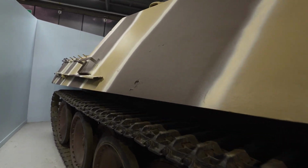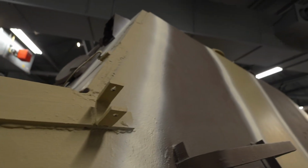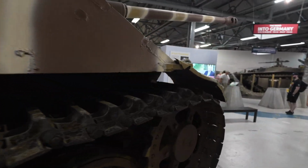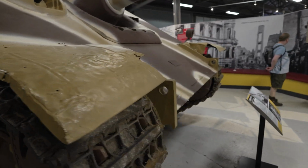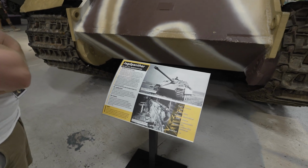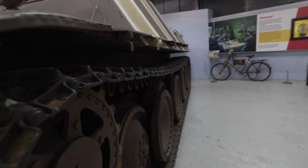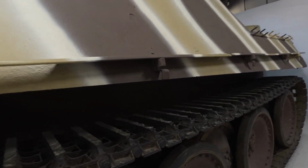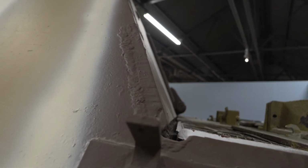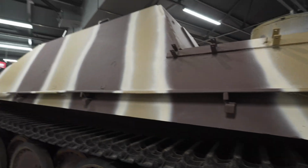Another monster. This one makes more sense than the Jagdtiger though. If they'd stopped at this, that would have made sense. This isn't a completely insane vehicle. So you can still see it's hardly what you'd call unarmoured in the thickness of these plates here, finger for scale. The Panther wasn't known for being unarmoured.